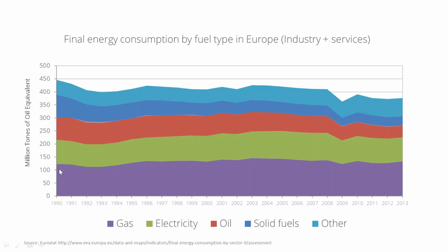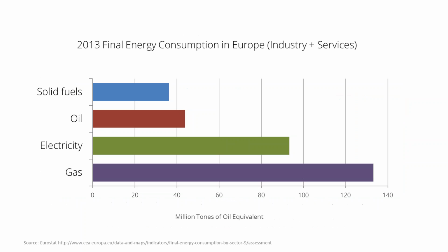So basically, the base of the overall final energy consumption is gas. Then we have electricity, then we have oil, then we have solid fuels like coal, like biomass, and then we have others. But the majority of the consumption is gas. And you could maybe imagine that it was the electricity. But if you take the numbers, then you see that gas has the majority of it. The point is that gas is not as expensive as the other ones. So that's one point that I will explain later.